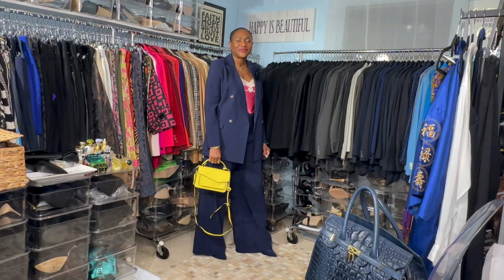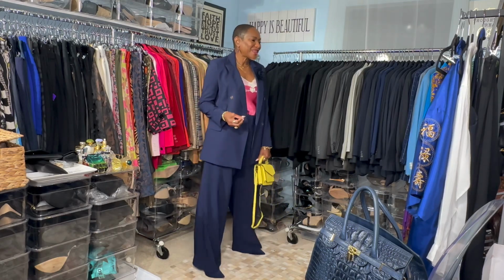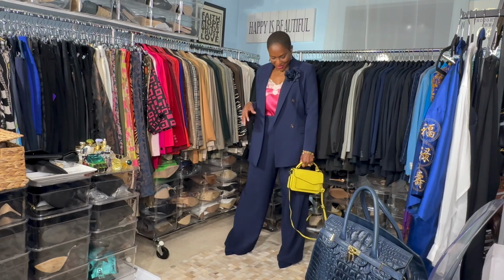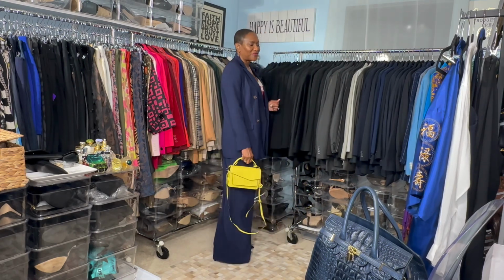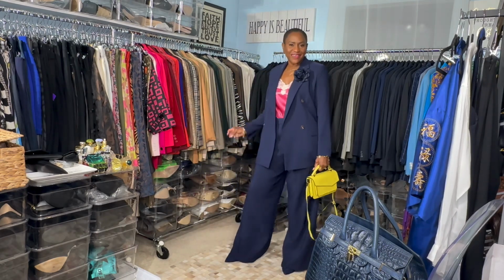The yellow makes it very interesting. The yellow brings about interest to me. Not so boring. The yellow is fun with the blue, the fuchsia. The yellow says fun.